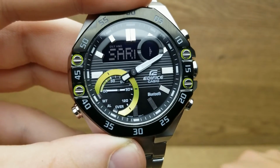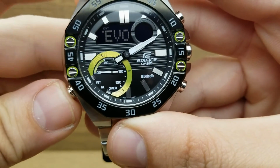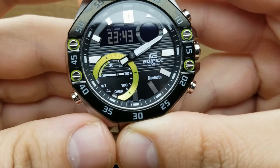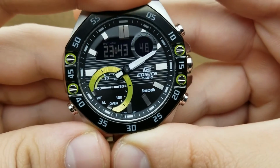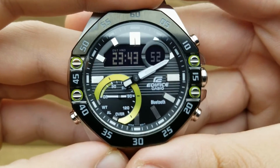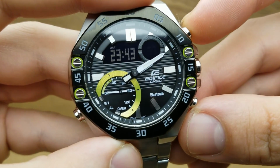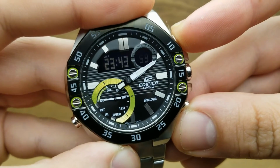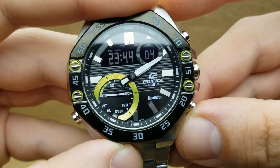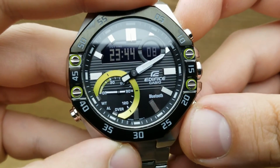Now the next step is to press the lower left button 3 times. So here we go, once, twice, and 3 times. So seconds are flashing, and that's what we want to see. Now the next step would be to hold down the upper right button for at least 2 seconds and release it when the CLR stops flashing. And there it is. This deletes the pairing information from the watch.